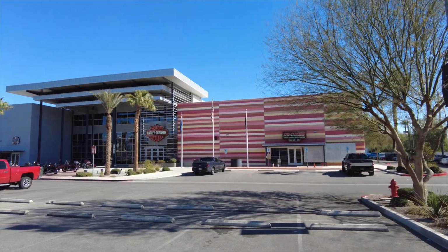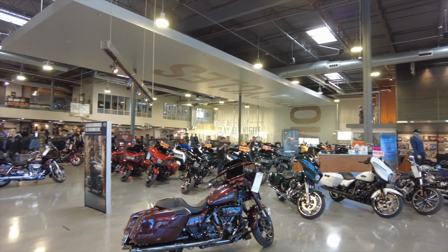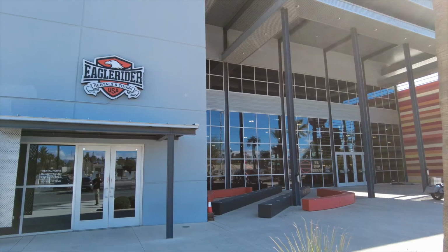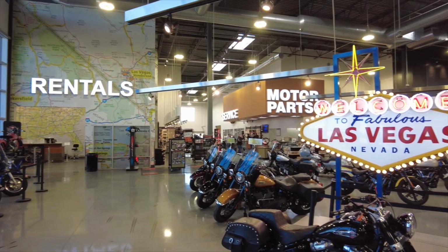A very short walk from the sign takes us to this massive Harley Davidson dealership and showroom. You can check out their motorcycles and also purchase Harley Davidson clothing and other accessories. There is also an Eagle Rider location on site for those of you that want to rent a motorcycle.